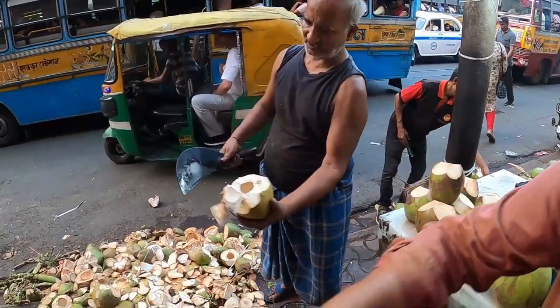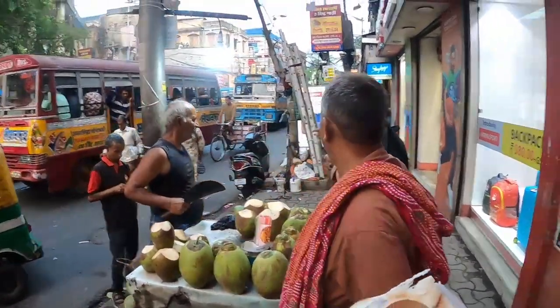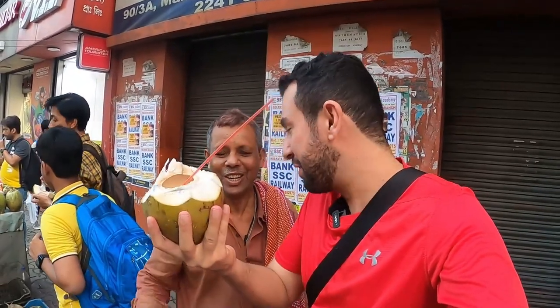Yes, boss. Yes, thank you so much. Thank you. Let's try out this coconut juice. That was really fast. The guy was just like, yeah, have it. Nice and refreshing coconut juice here in Kolkata, only for 40 rupees. He said 40, 30 rupees. So, yes. Really nice. Very good. Yeah, it's nice. I like it. Kolkata, best coconut, right?